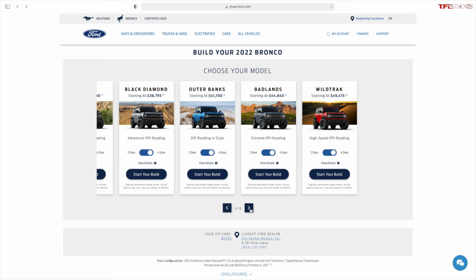And then from there we've got the Outer Banks, which is fine if you want the luxury one and maybe you want the nice seating materials and you don't care so much about the off-road stuff. Outer Banks, fantastic, definitely consider it.